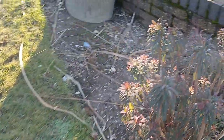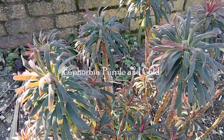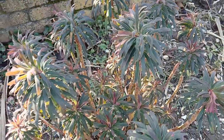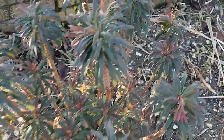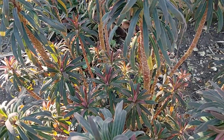Now the other euphorbia, and I'm pleased that it's at this stage at the minute, is this one here. And this one's Purple and Gold. I think it is one of the parents of my own Malachi. And it's looking fantastic. It's got some fantastic colours. At this time of the year, this is definitely the better one out of the two. Out of this and Malachi, it's definitely the better one because it has a lot more purples in it.